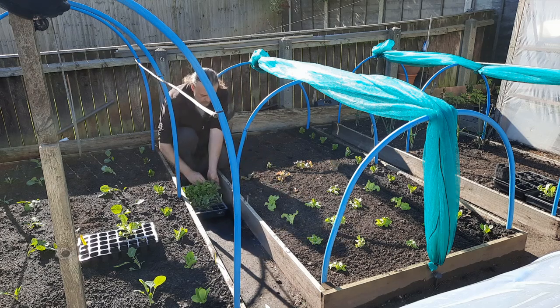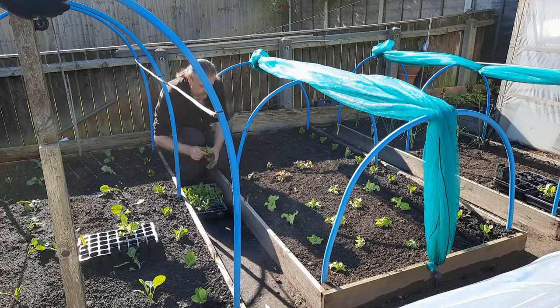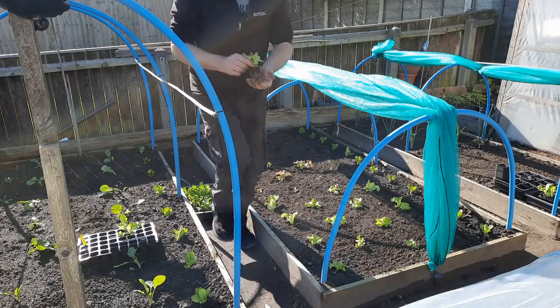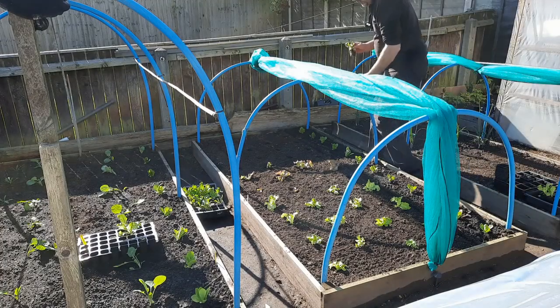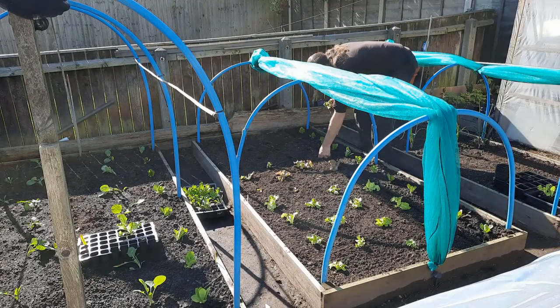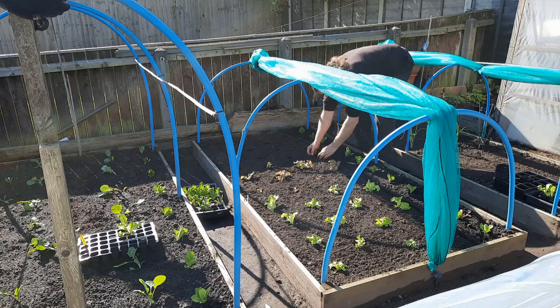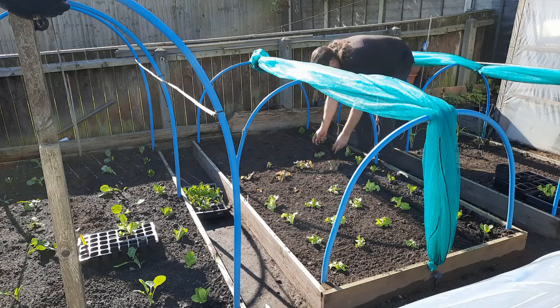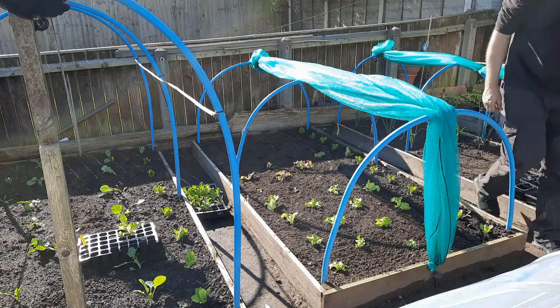You have to watch, you see, because sometimes if the soil doesn't drain very well, it can get a bit too waterlogged. But get them in and they'll be fine. That's 6 of them, so that'll do for that.